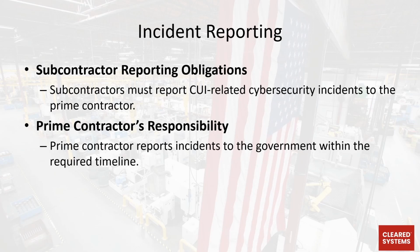Don't feel like a contract is going to be lost if you don't report it, or someone's going to get in trouble. It's best to self-report than to be found out later on that there has been a breach or a spill. It's best to just clean it up and understand how to deal with it than to later be discovered that your organization was part of a spill.